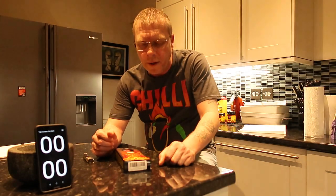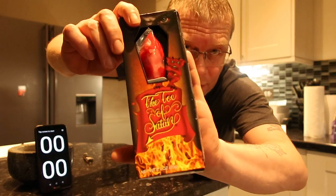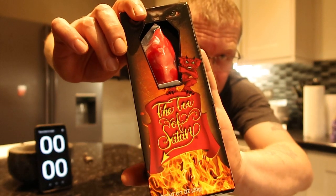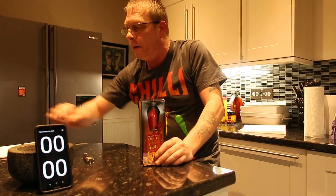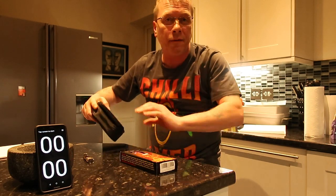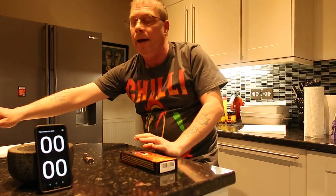So in order to do today's challenge, you need a lollipop that has 9 million Scoville heat units of chili extract in it. You also need a stopwatch, some moon milk that's still in the fridge because I think I'll need to leave that there, a first aid kit, and a complete buffoon.